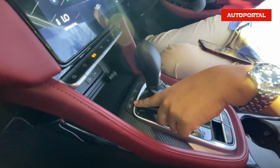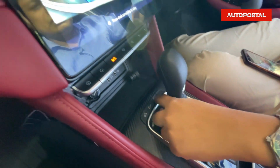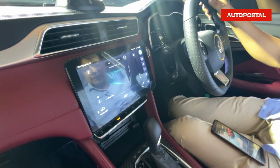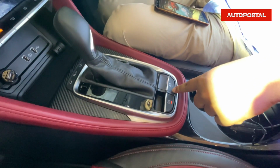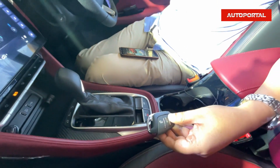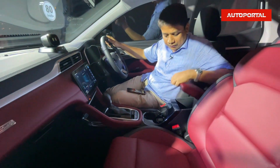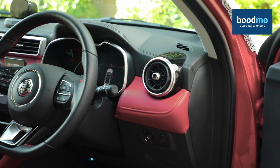And of course, traction control, hill assist, as well as a 360-degree camera is available on this car. But that's just the beginning of the features list. You also get electric parking brake, auto hold functions available on that. Couple of beverage holders where we've kept our key as well as our microphone, and of course a huge armrest where you can keep a lot of odds and ends. So it is fancy and it is a very good car.